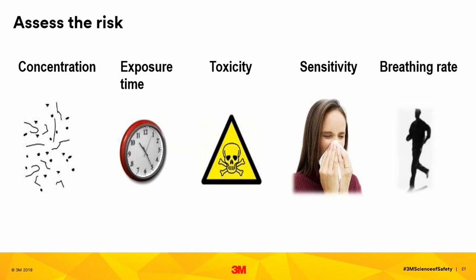The toxicity of the hazard also plays a part in the level of risk, but you don't have to worry or get too involved with the toxicity of a substance, because this will most likely be taken into account when the workplace exposure limits are set. The combination of the airborne concentration, exposure time, and the person's breathing rate is what defines the key point. It is the overall dose that they are exposed to.